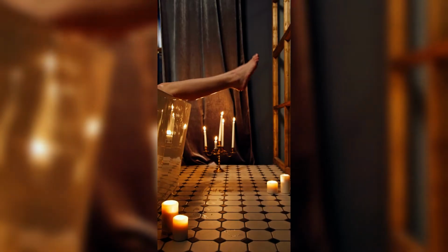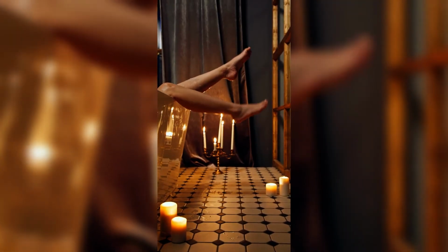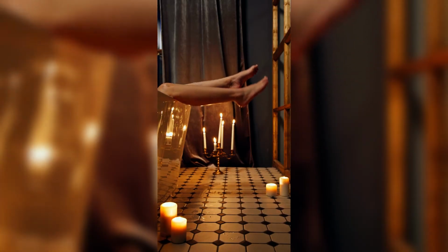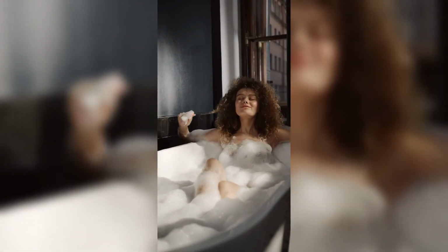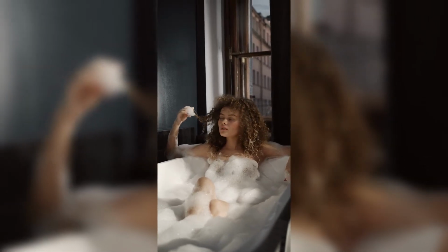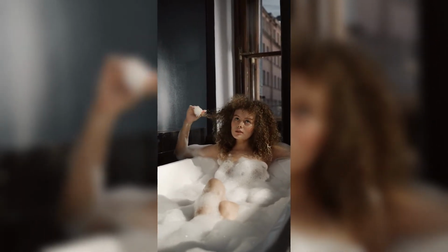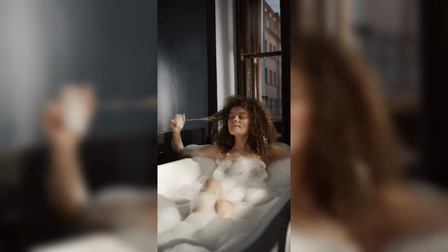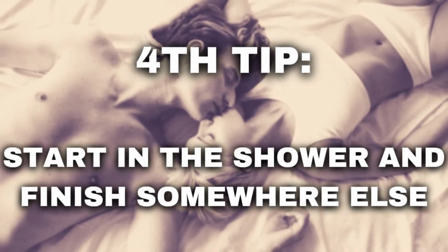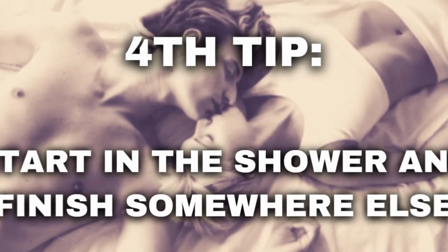It's best to take it easy at first and get comfortable. There is also the lack of a possible position that can make the moment uncomfortable, a bit awkward. For sex to be exciting, and remain a good fantasy, don't put pressure on yourself. Caressing, touching and kissing underwater is already extremely pleasurable. Fourth tip, start in the shower and finish somewhere else.